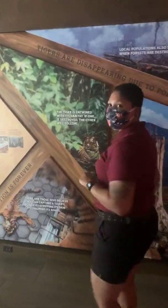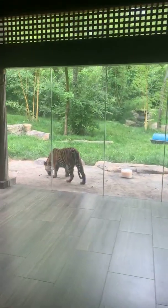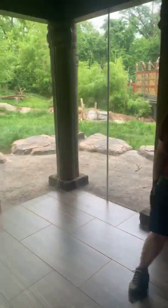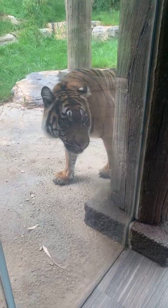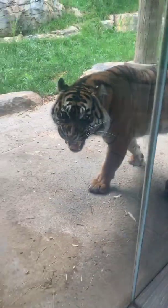So this exhibit has a ton of amazing educational graphics and is just beautiful inside. And it looks like Frances already beat us down here. Yeah, she beat us. And this is Melissa over here, one of Frances's keepers. It's a little dark, so hopefully you can see okay, but we're gonna get you a good look at Frances. She is beautiful. Hi. She said hi.